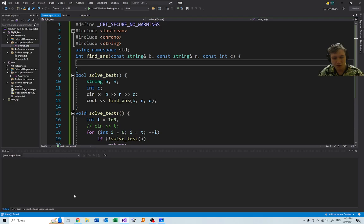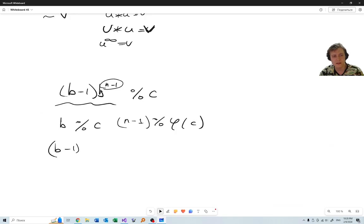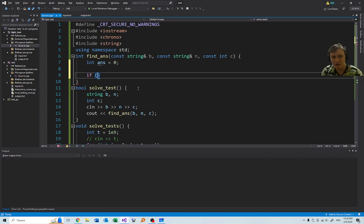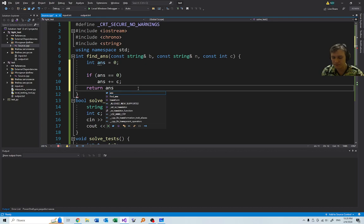So, actually, the answer is never zero, because you can see that b minus 1 is at least 1. Okay, so this is definitely non-negative. So we need to find some answer. And then, if ans equals 0, then ans plus equals c, and then we return ans. Well, great.